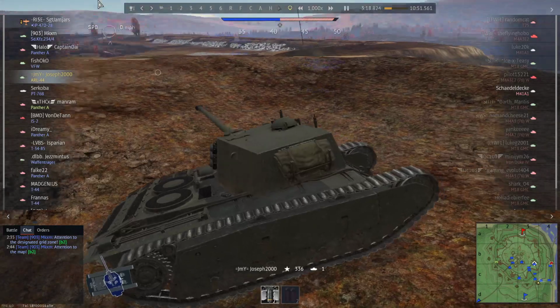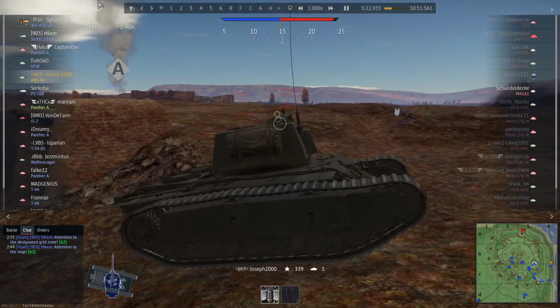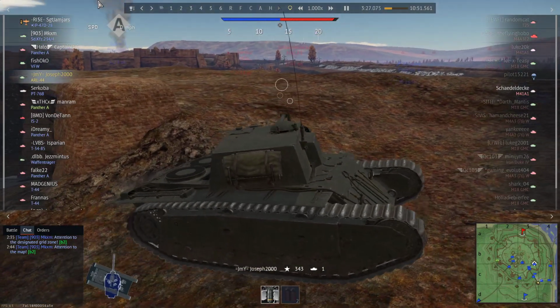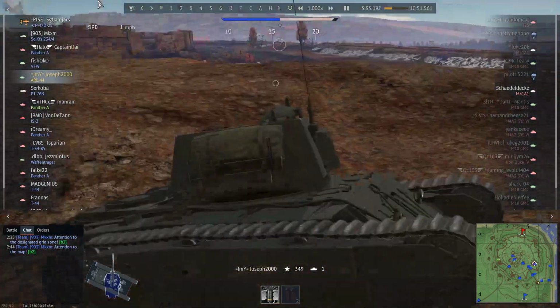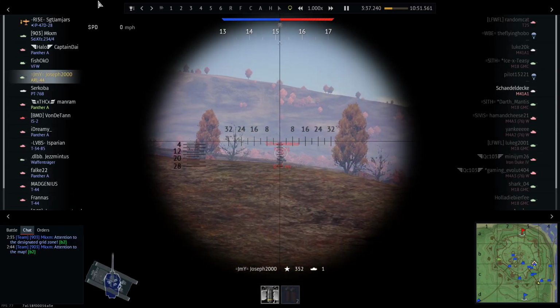So obviously we have got teammates supporting us on the right flank. We've got a Jumbo that's just been killed on the right flank by, I think, a Panther. And I'm pinned down by that Sherman and that Walker Bulldog that you can see there. So I'm very unconfident about the armor on this thing.